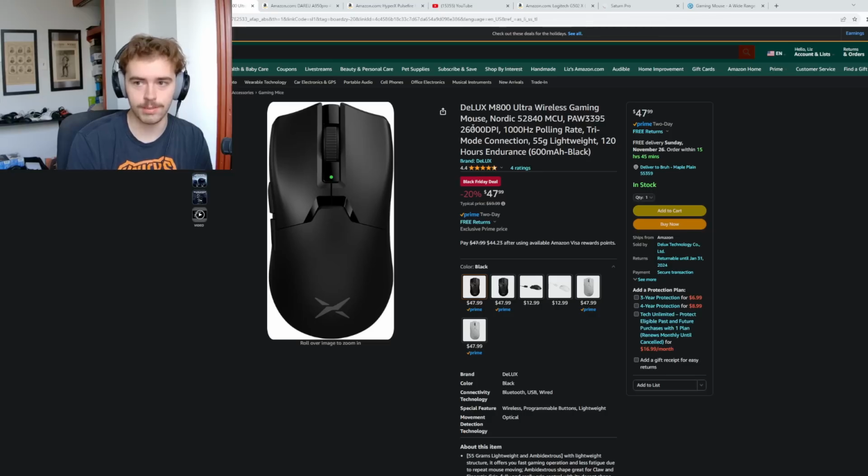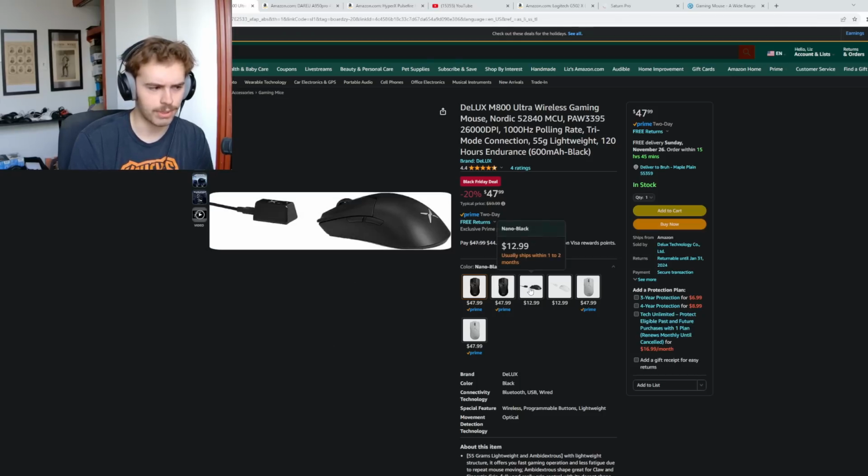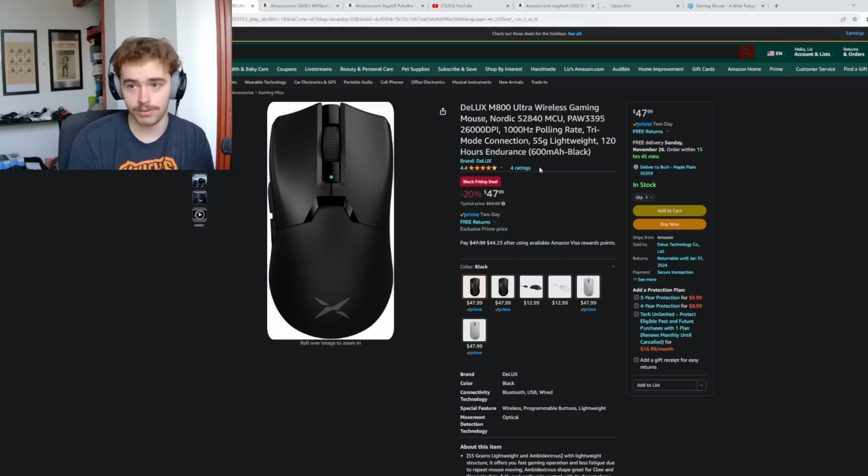But a few more cheap Chinese mice. The Deluxe M800 Pro Ultra, which I recently reviewed, wasn't huge on, but the price and just overall specs for $50 is pretty insane, and I believe you can get the dongle as well for $12. So like $60 all in for 4K.